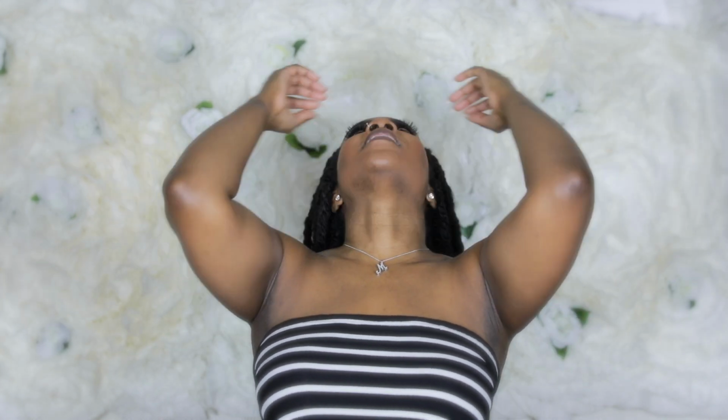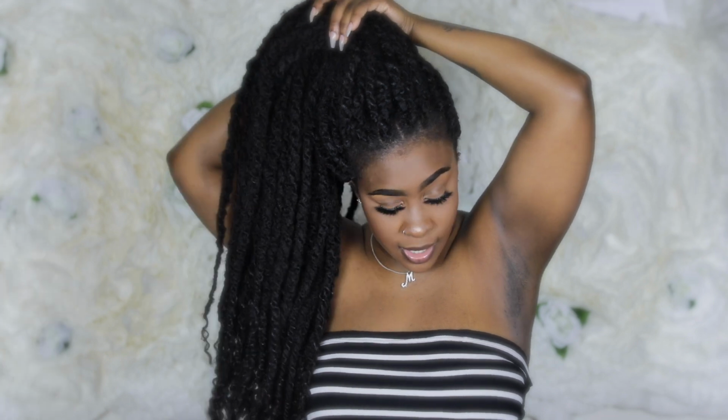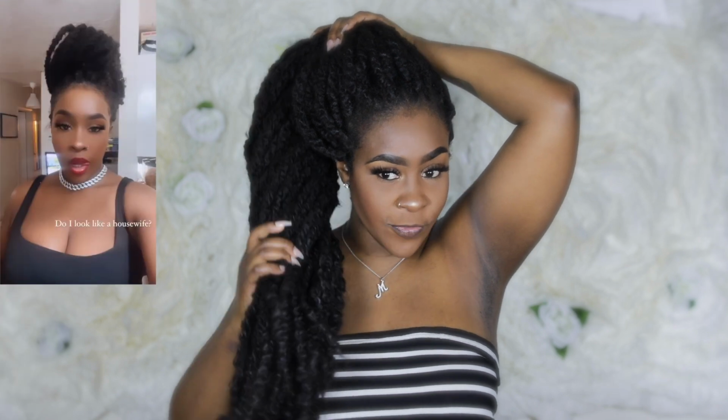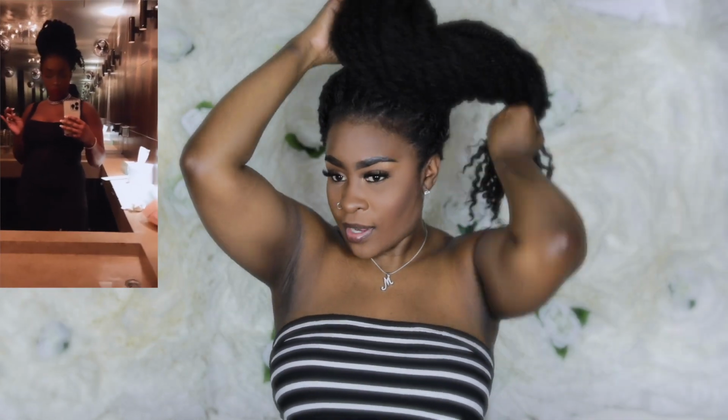So the next hairstyle, and this one I love doing, is bringing everything to the top. Actually, all of these I love doing. So I can't even say that. So I bring everything up to the top as high as possible. And I did this for my friend's birthday dinner. Her name is Cash. Shout out to you, boo. We went to a steakhouse for her birthday and I was wearing a little black dress, my little black heels, and I had my hair up in a super big bun like this.